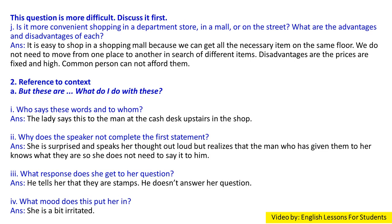This question is more difficult. Discuss it first. J. Is it more convenient shopping in a department store, in a mall, or on the street? What are the advantages and disadvantages of each? It is easy to shop in a mall because we can get all the necessary items on the same floor. We don't need to move from one place to another in search of different items. And the disadvantages are that prices are fixed and high, and common persons cannot afford them.